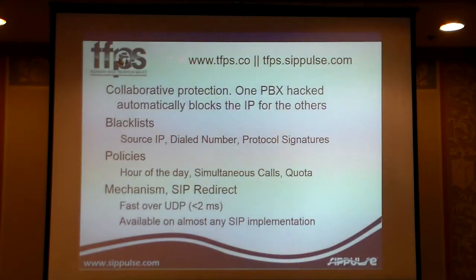We had something on TFPS that's called collaborative protection. What is collaborative protection? If you are hacked, the other guy will have access to this blacklist in real time. For some things like IPs, it will insert the IP on the server. Right? Blacklists of IP, dialed numbers, and protocol signatures, policies, and the mechanism is the SIP redirect.